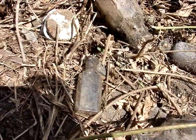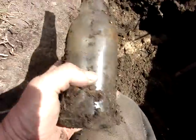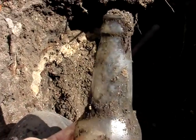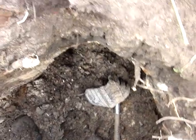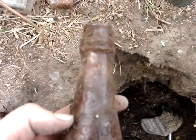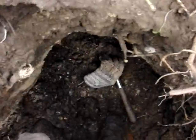Well, found another unembossed pharmacy. I just pried out halfway a bottle that looks like a beer. Doesn't appear to have any embossing though. Must be from the late teens. Well, I'm hitting the bottom now. It's not getting older, it's actually getting newer. There's a machine-made pharmacy and a machine-made ketchup. And there's a broken 24-ounce pharmacy, I think.